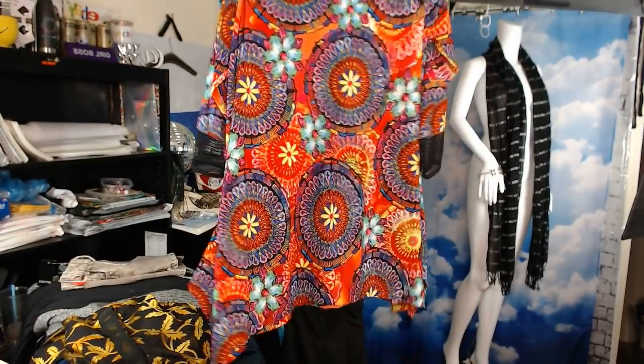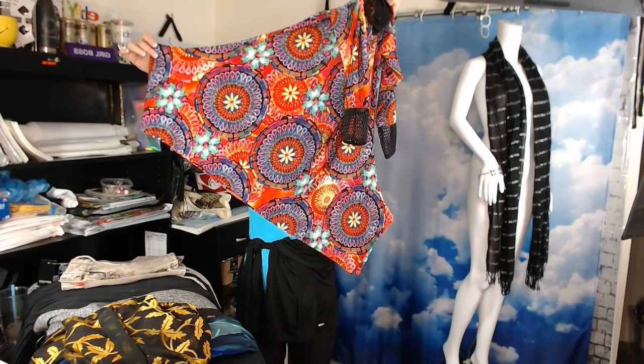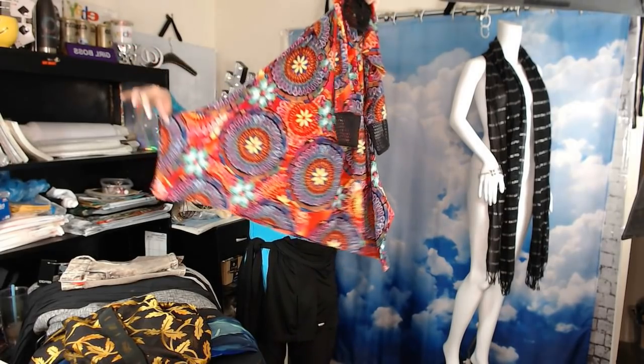I liked the keyhole front, so I fell victim to this one. $5. I might... Oh, it's got... Hang on. It's a tunic. That's not a shark bite, but that would be considered maybe handkerchief.